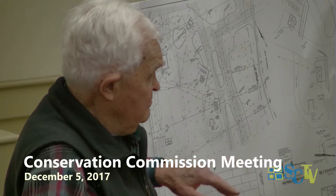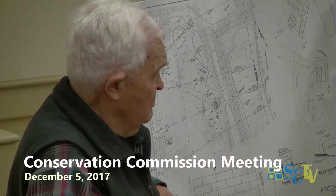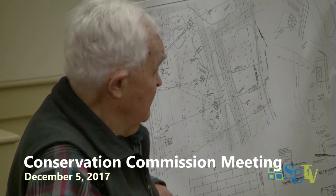These elevations, by the way, are set by FEMA. We use all of their data, 100%. Right, and it seems to match up pretty well with your experience. Yes, yeah.